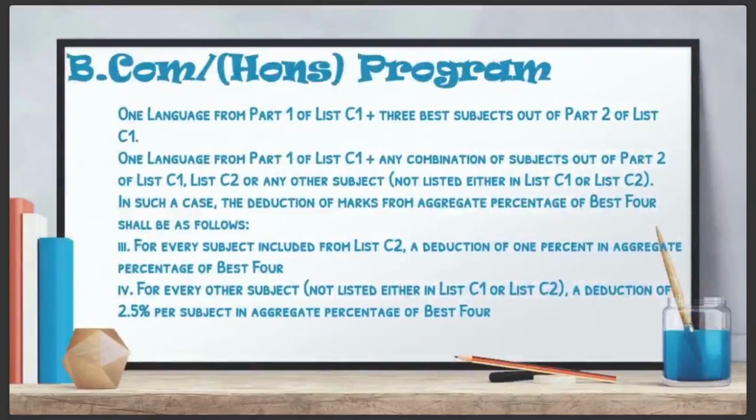Right, now moving on to the next course, which is a BCom course. Again, students, for this also we will have to refer to two different lists. There will be a list called C1 and a list called C2, right? I will take you through that.